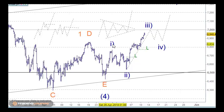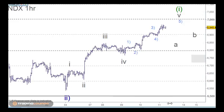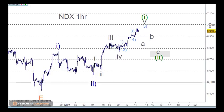This can also be counted differently as well. This can also be counted as wave 1 and 2 here in blue, and then the next smaller degree of wave 1 up here in green. Not that it makes a lot of difference, but I think it's important in the video that we look at all the possible counts there are, and then eliminate them one by one and come up with strategies so we don't miss too much. So in this case here, we can look at this as wave 1 here and wave 2 here, and then 1 and 2 and 3 and 4, and then moving up into wave 5 here.